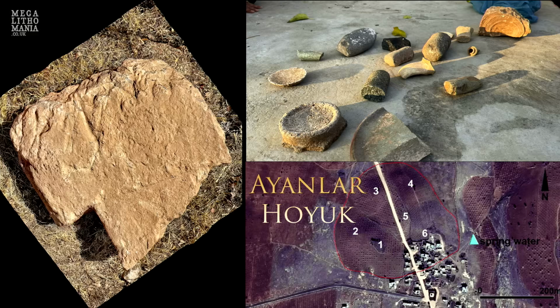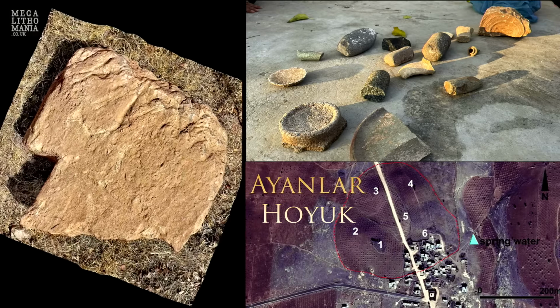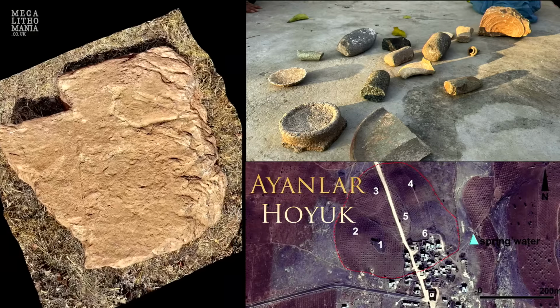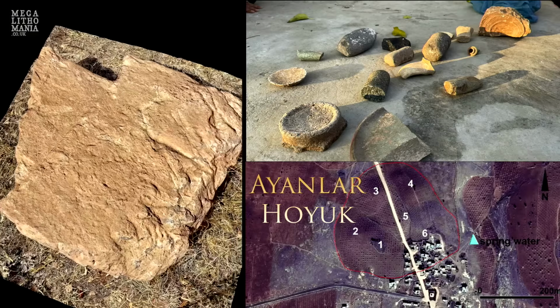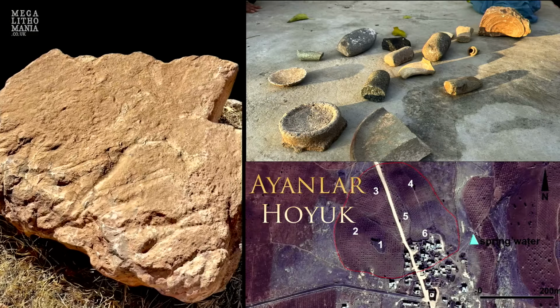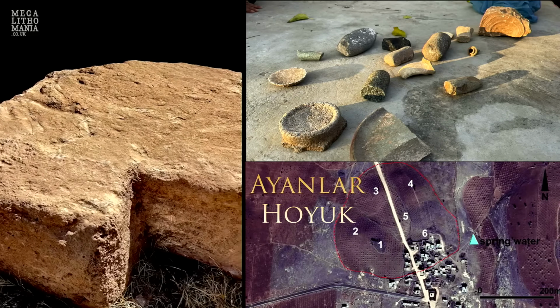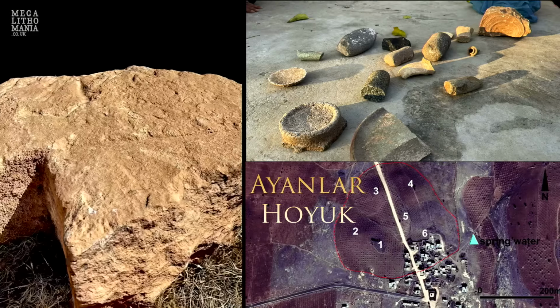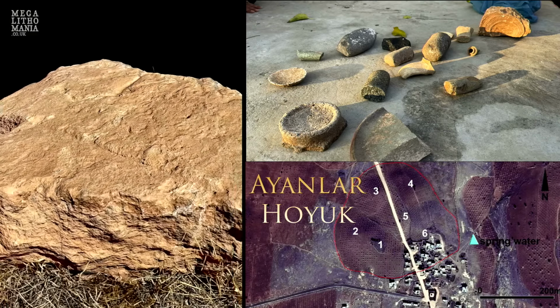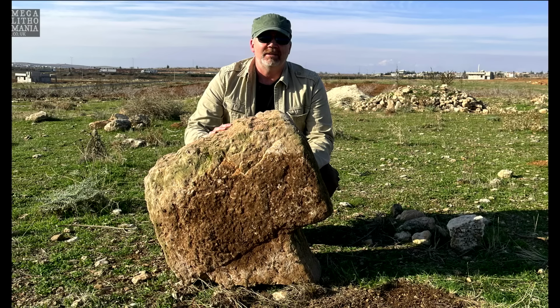Another site of interest is Yan Lahoyak, which is very, very interesting. JJ and I actually discovered a broken T-pillar just lying around at the site. We think, and Andrew agrees with us, that this is going to be big news soon when they start excavating. We're planning to go back because we found a few things there which we can't really talk about yet. We got to know the local village officer, and he showed us some artifacts they'd found. We've got exclusive photos of those. This could be bigger than Göbekli Tepe. And this is the T-pillar we found just lying around. It hasn't been reported or mentioned by archaeologists anywhere.